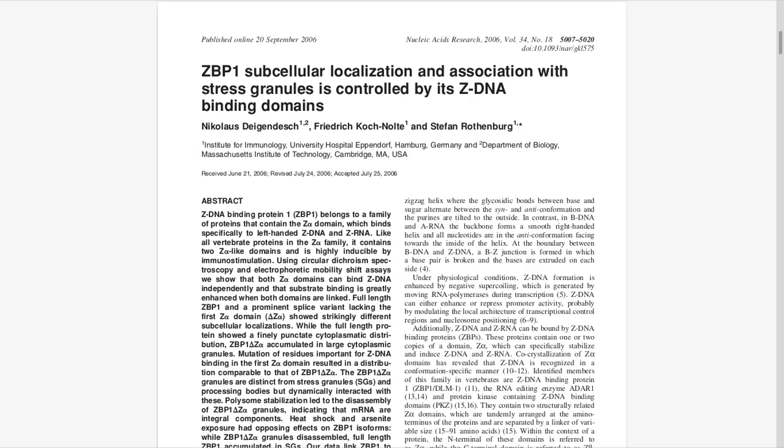Yeah. Now, I know that might sound a little intimidating, but this tiny protein plays a huge role in keeping our cells running. Right. We're talking immunity, stress responses, maybe even fending off viruses. And luckily for us, we have this 2006 research article to help unlock some of ZBP1's secrets. Absolutely. So to understand ZBP1, we first have to meet its partner in crime, Z-DNA.